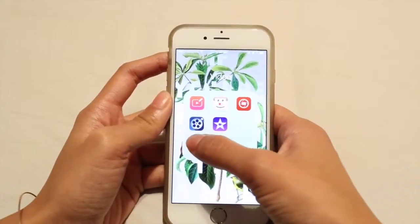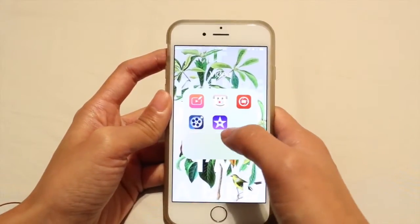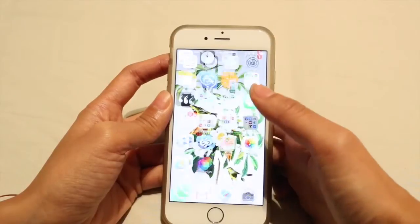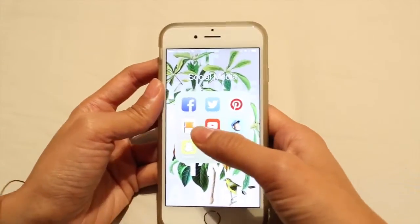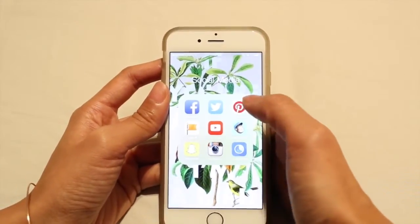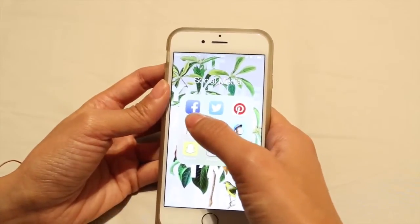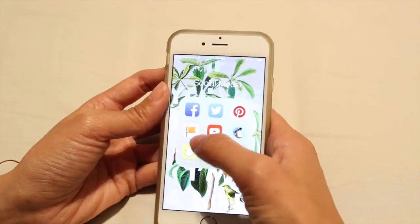Capture for YouTube, Movie Pro and iMovie, which came with the iPhone 6. And then social media, I have pretty much the usual, so Facebook, Twitter, Pinterest on the top line. You can follow The Love Assembly on Facebook, Twitter and Pinterest, and it's just at The Love Assembly.